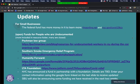Okay, for small businesses, I wanted to mention that the federal fund for loans and grants has more money in it now. And you can learn more at fmaonline.net. And also this NYC specific link here has some really good resources on eligibility, and also has a link to request an appointment with somebody who can go through it with you one-on-one.